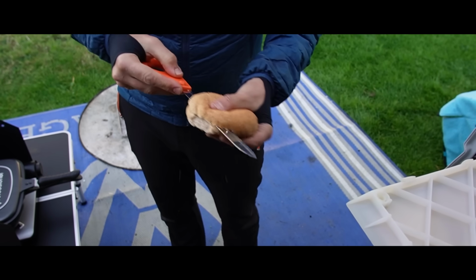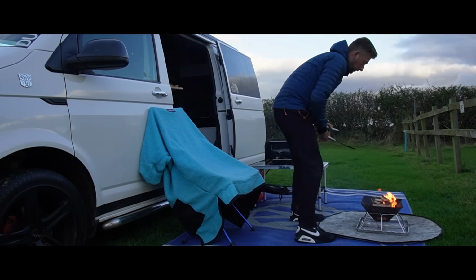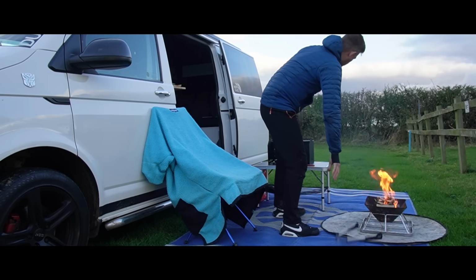Regular viewers will undoubtedly know that this is my favourite van meal of all time. Burgers and halloumi with salad. It's simple, it's tasty, and it definitely fills a hole. Also, that's what she said.